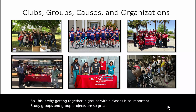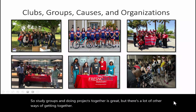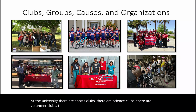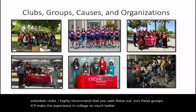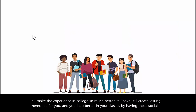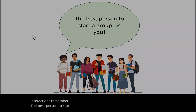So study groups and doing projects together is great, but there's a lot of other ways of getting together at the university. There are sports clubs, there are science clubs, there are volunteer clubs. I highly recommend that you seek these out. Join these groups. It'll make the experience in college so much better. It'll create lasting memories for you, and you'll do better in your classes by having these social interactions. Remember, the best person to start a group is you. All right. Good luck.